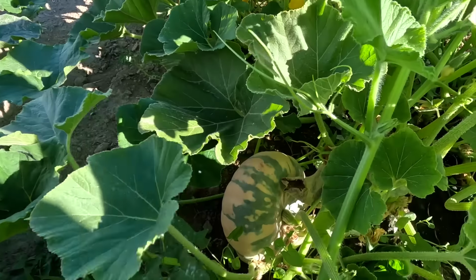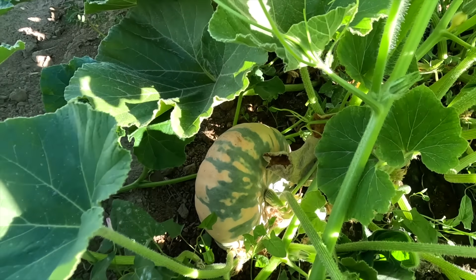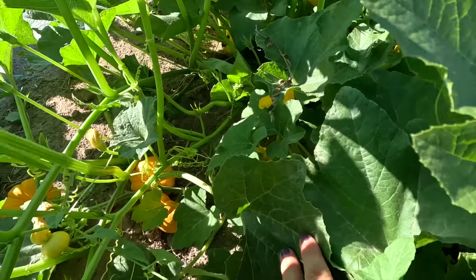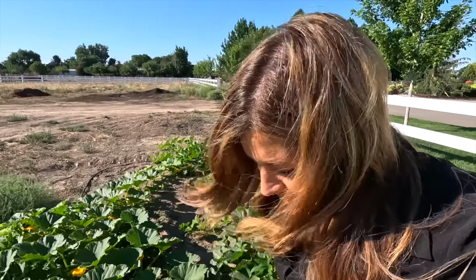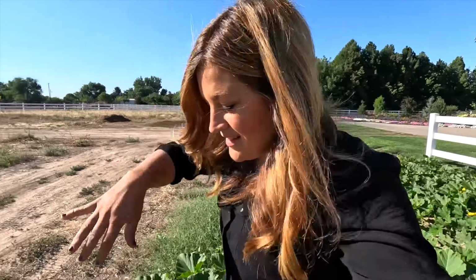We've got beautiful speckled hound right there. There's a flat stacker, and we are gonna have so many of the little orange ones. Anyway, I could poke through these vines all day. It's so fun to see because you can't see unless you start spreading the leaves apart. So it's always a little bit of a surprise, kind of like harvesting potatoes.